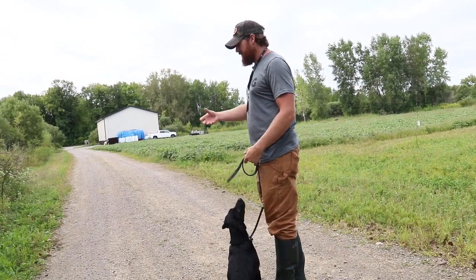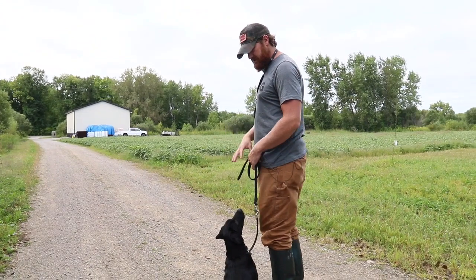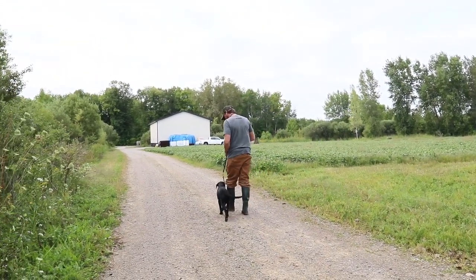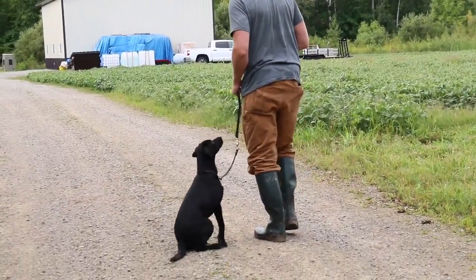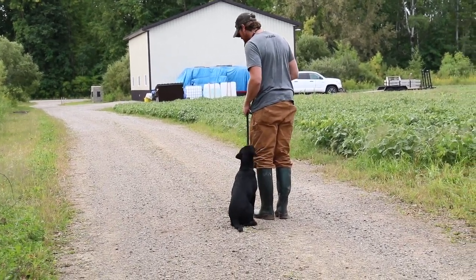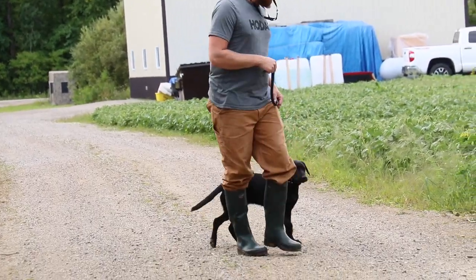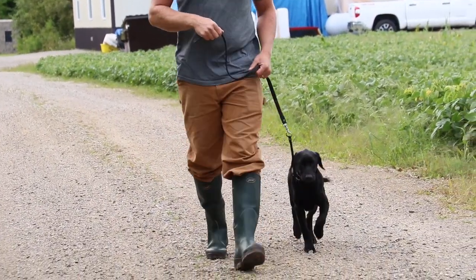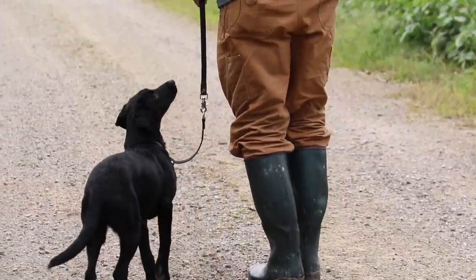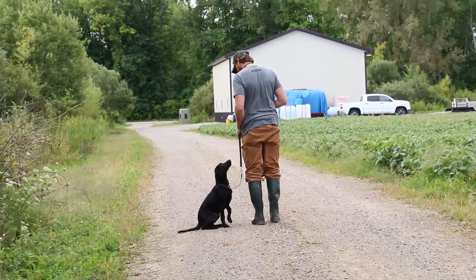Once we get her back to retrieving, I'll steady her up, steady her up, steady her up, let her make a retrieve. As long as she's steady. Good, heel. Good, heel. Good, heel. Come on. Good girl. Good turn. Now we're going to turn into her. Good turn. Good girl. Good. Heel.